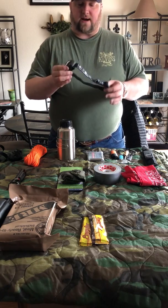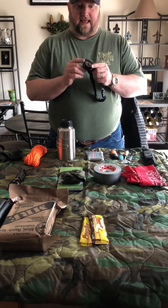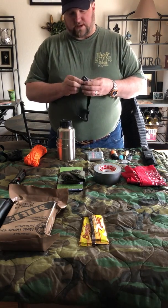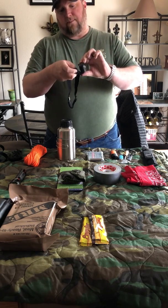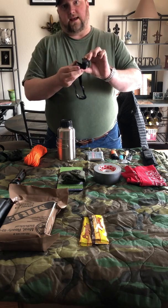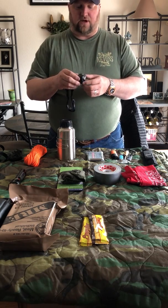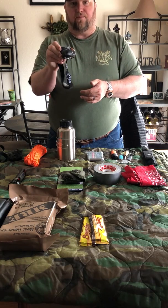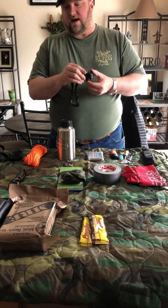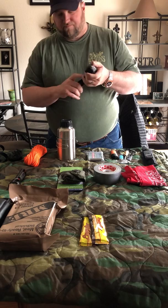But I also recommend you get some sort of headlamp. A headlamp is worth its weight in gold, and being able to adjust that up and down is a real big thing too, because you don't want to walk up to somebody and shine it right in their eyes. You can put it down a little bit, still have a conversation with them and not blind them.